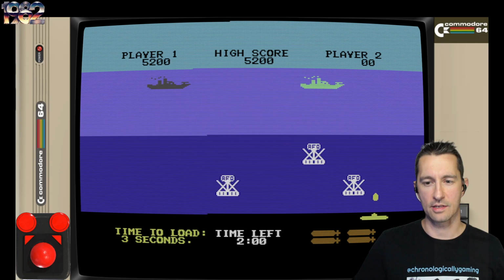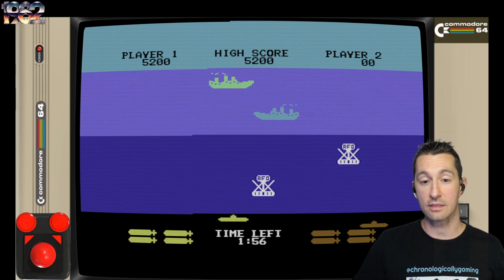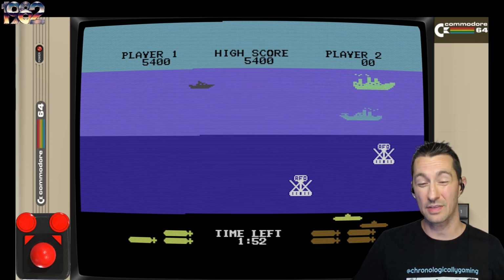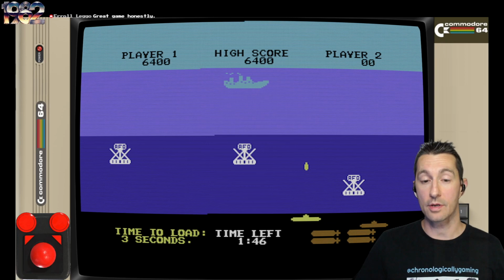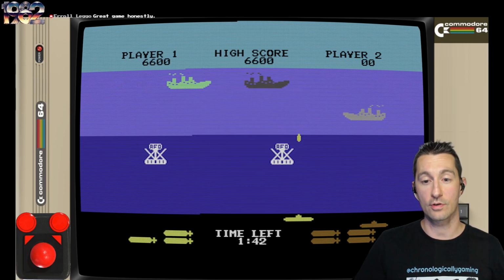That 2-player simultaneous play is what's really drawing this one compared to other games. It is essentially still a fixed shooter, but when you can play at the same time and work cooperatively, it's a little rare to see that. Yeah, this is an excellent game. On the Commodore Max machine, I gave it 4 stars. I'm going to do the same for Commodore 64. Of all the home computers you could play, this is a 4-star title.